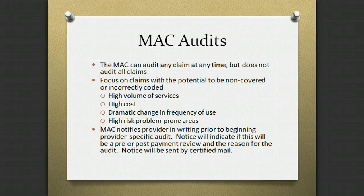Typically you'll get several notifications, so have your billers watch for that, and then they're going to want you to send the records in, and their time frame is actually pretty short. I think they give 30 days, we have that later, to respond with your entire record, which can be tough if you have 10 records being requested at once, and they're all inpatients, and they're all 100 to 200 pages, whatever your printout may be from your EHR.